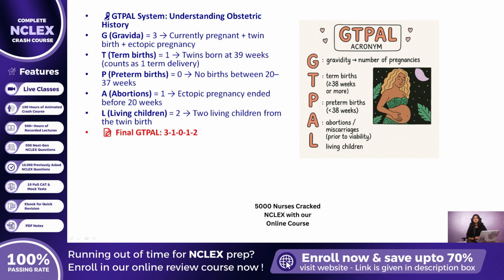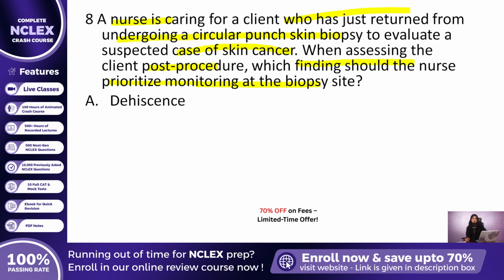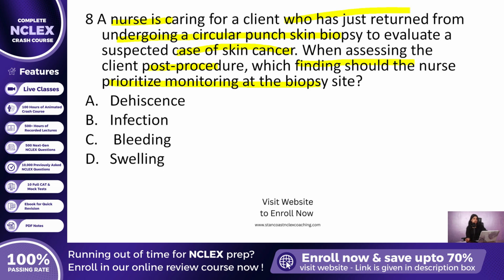Let us now explore question 8, which focuses on post-procedure care for a dermatologic intervention. A nurse is caring for a client who has just returned from undergoing a circular punch skin biopsy to evaluate a suspected case of skin cancer. When assessing the client post-procedure, which findings should the nurse prioritize monitoring at the biopsy site? Here are the options. A. Dehiscence. B. Infection. C. Bleeding. D. Swelling. The correct option is C.